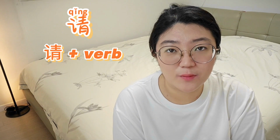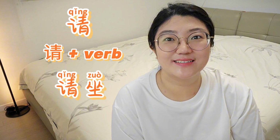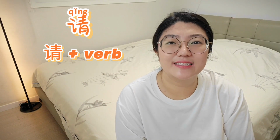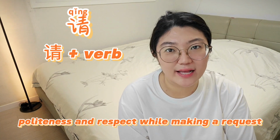Last but definitely not least, let's talk about the Chinese character 请 and its usage in daily conversations. You'll often find the verb 请 is used before another verb to indicate a polite suggestion or hope. For example, you can say 请坐, which means sit down please. 坐 means to sit. The meaning of this word is very similar to the English word please, which allows you to indicate politeness and respect while making a request.